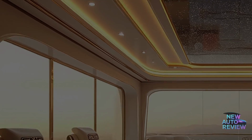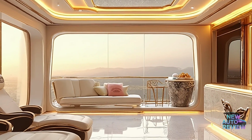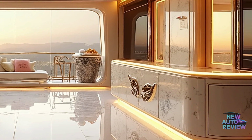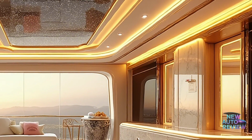This isn't camping comfort. This is a spa treatment while parked in the middle of nowhere. Take the glass elevator upstairs, and the second level feels like a private boutique hotel reserved just for you. Here, GMC has built 3 private suites.